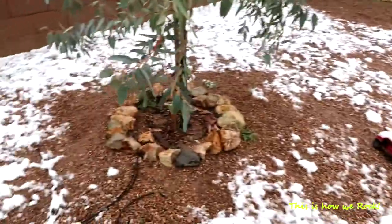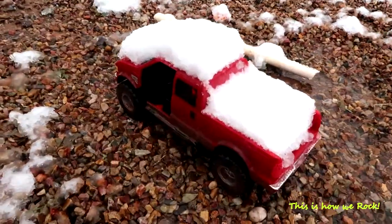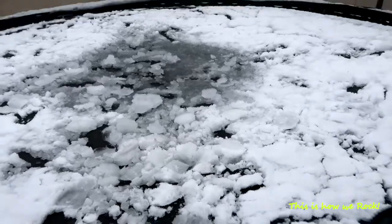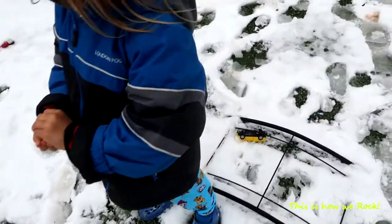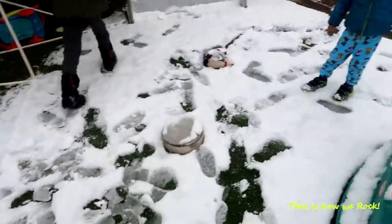Gotcha. All right, when you live in the desert, you don't see this too much, okay? When you live in the desert, you don't get to see snow too much, do you guys? Wow. Isn't this awesome, guys? Looks like this guy got in a little accident there. Too cool.